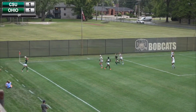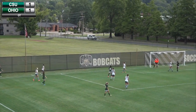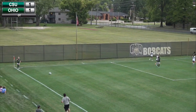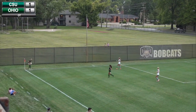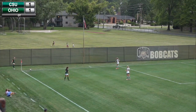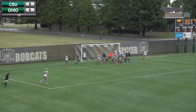Bobcats looking to continue keeping the pressure on the Vikings. Here's Niedermeyer in the left corner. Tries to send a cross, but deflected out of play by Kalika. Another good heads-up play. And the 8th corner of the afternoon coming up for the Vikings. Niedermeyer will do the honors. Niedermeyer's ready. Kick is away.